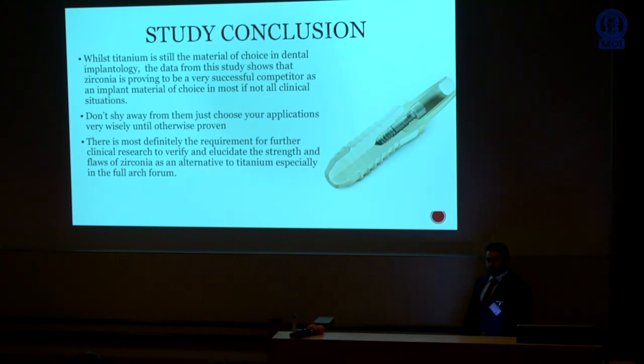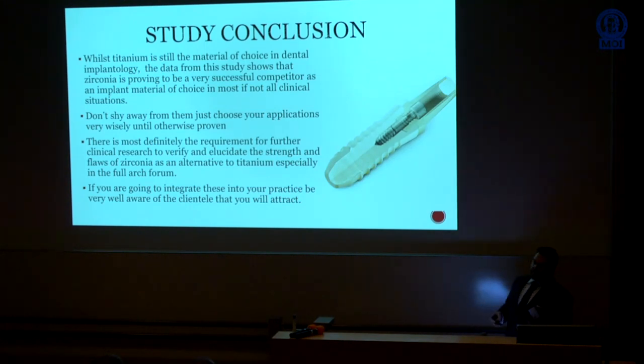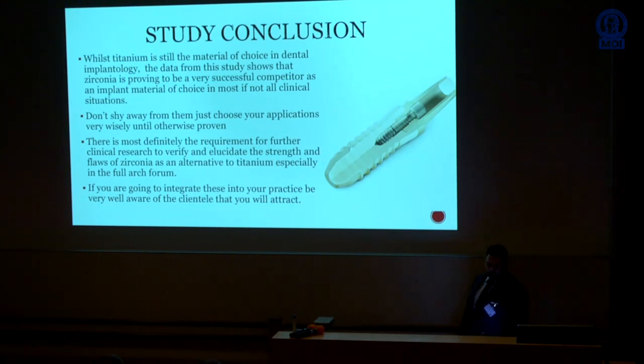Definitely not the one piece. So, if you're going to integrate these into your practice, like I have, be very, very well aware of the clinicians or the clientele that you will attract. Because a lot of patients, like I mentioned before, the worried well, will seek you out and they will give you a little bit of grief.